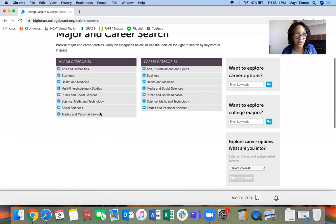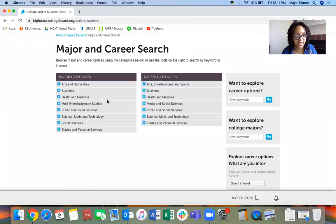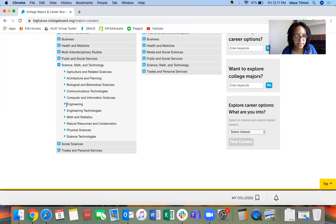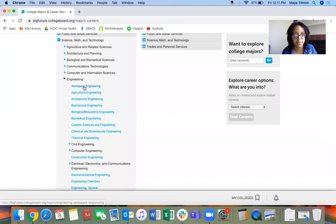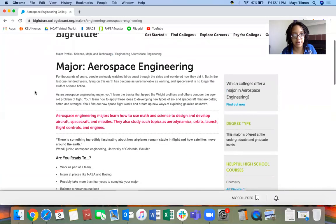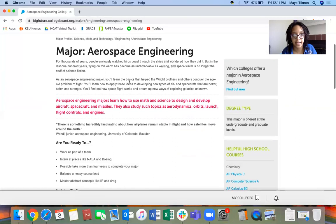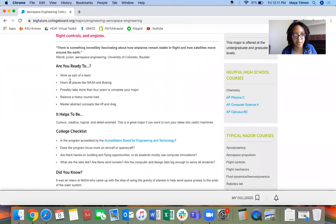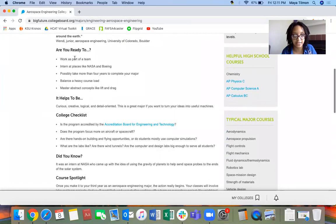So if we did want to learn more about aerospace engineering, you can search by career or you can search by major. We can just search by major. Let's see, engineering, aerospace engineering. So this will tell me more about the major itself. So as an aerospace engineering major, you'll learn the basics that helped the Wright brothers and others conquer the age-old problem of flight.